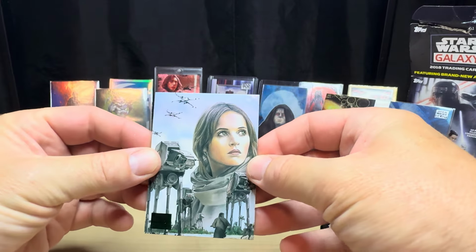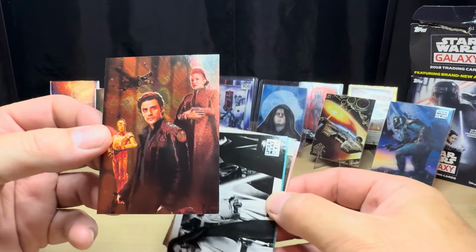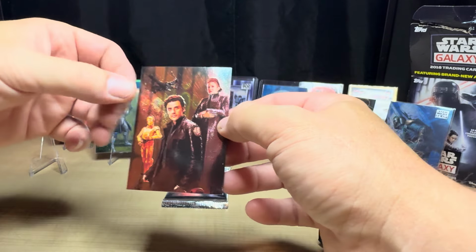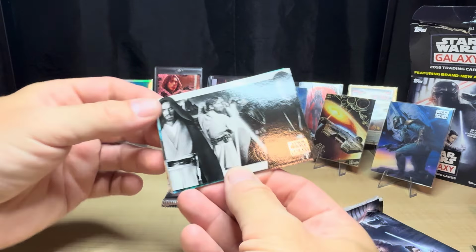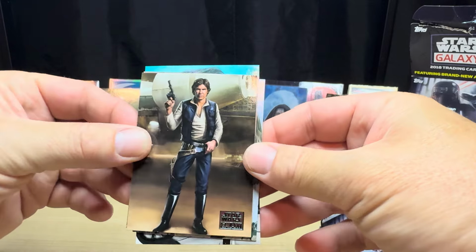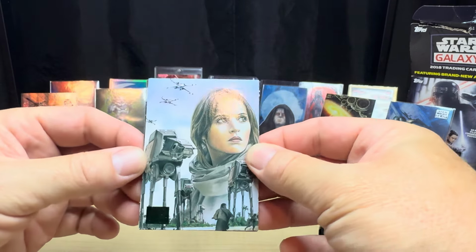Trying to get a little bit of the Force here. The Force is strong. Oh, the Force is strong. We got one of these foil etched cards. That's pretty cool. Man, look at that. All right, I'll have to put that up there. That's kind of cool. All right. The Force was strong in that pack. I could feel it, actually. The pack was calling to me. It said, Han Solo. Oh, man, some Rancor battle action right there with Luke. That's cool. Some more Rogue One.